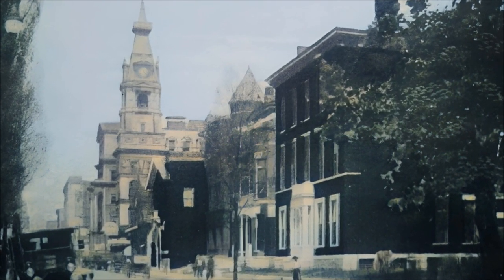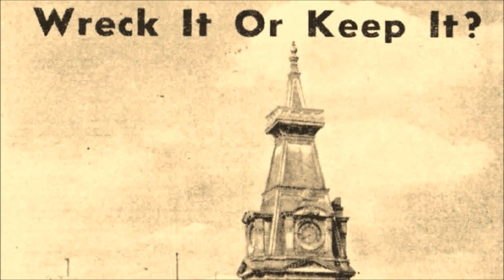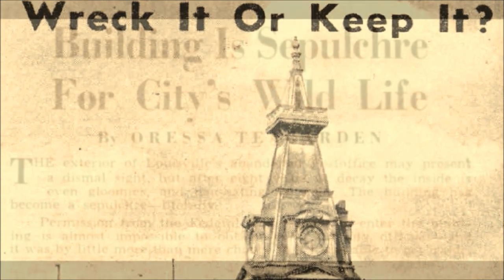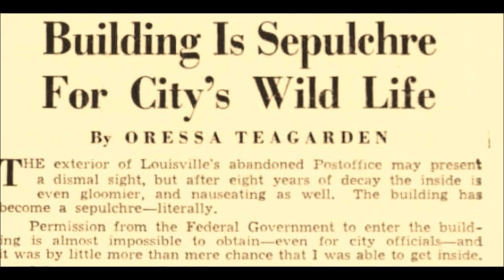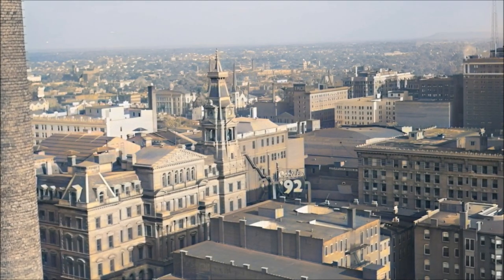Even so, the Courier-Journal doubled down. An editor there wrote in spring 1940, "It is splendid that headway is being made in Washington toward demolition of that 4th Street eyesore. Nobody will be sorry to see it go, excepting perhaps the starlings. Such a sepulchral bird roost in the heart of our shopping district is a source of shame."